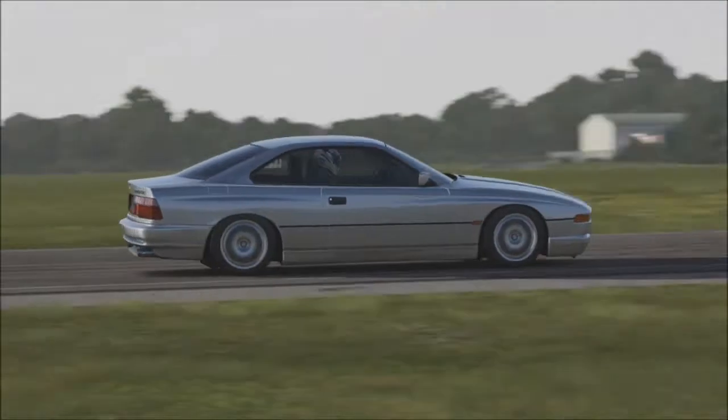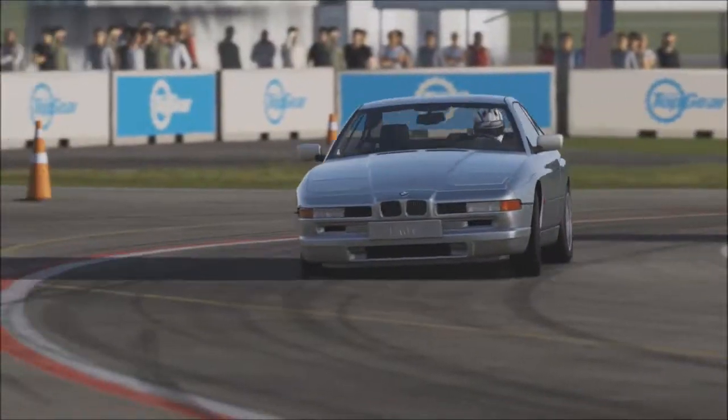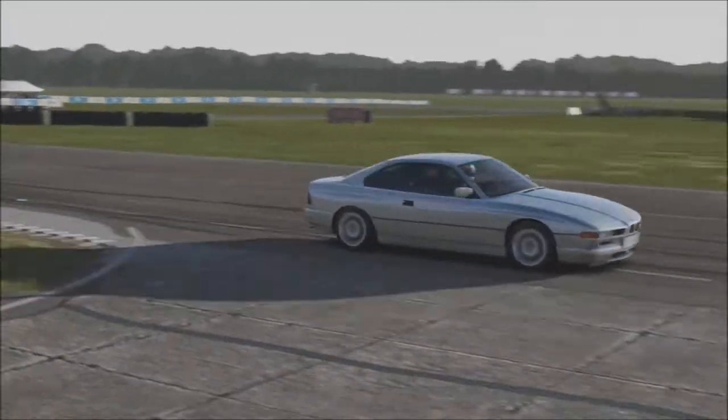I did actually enjoy my time with the 850 CSI, and as I said, you just don't feel the weight in this vehicle, which is pretty surprising.